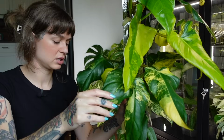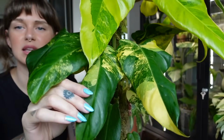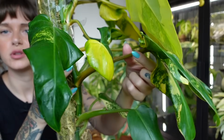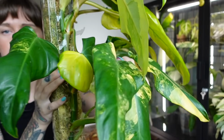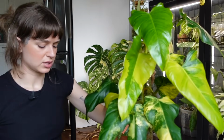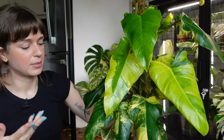So, little recap. This is my Philodendron that was giving me these conjoined kind of leaves. These are two completely separate leaves, but they're attached, sharing one petiole, if you can see that. They both come from this one petiole, and then it's two leaves on the end. So it was doing that, which was obviously really weird and really cool. And I was updating y'all as that kept happening. So it gave me a few leaves like that.